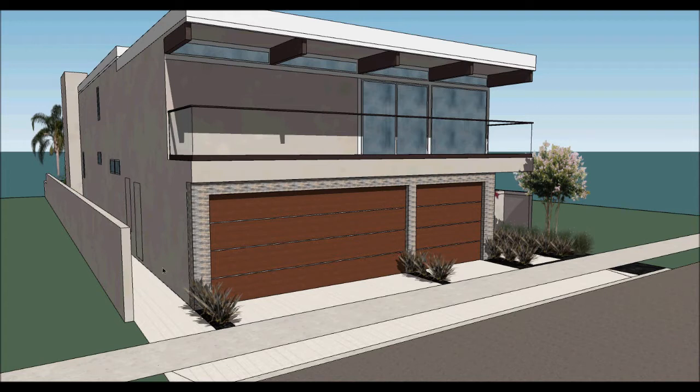I'm not showing a gate over here at this point in time, but we'll definitely put that in. I'm showing the new garage doors, what those will look like. Obviously the smooth stucco throughout, the new glass rail, that clean look on the balcony. I think this front profile may push all the way forward, but based on the original elevations that I was given, this is what I've shown. So that's going to vary.